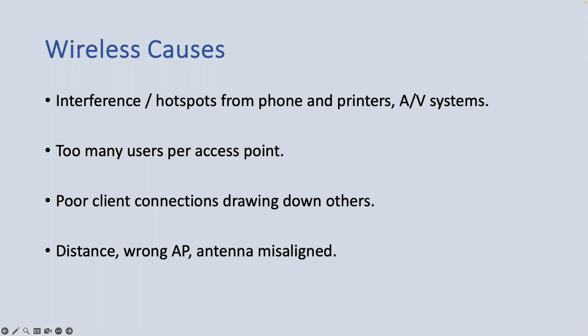Too many users per access point, so you don't have a good balance, or you don't have access points that are capable of handling the user counts that you're looking at. A single poor client connection can draw down the experience for everybody on that AP as well. So if you have one client hanging on to it and struggling to stay connected, it's going to drag down the experience because it's going to take up more airtime.